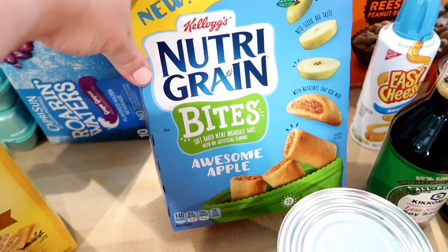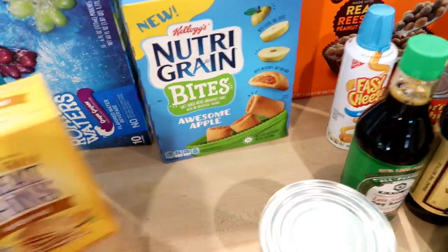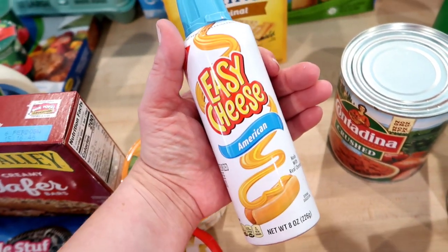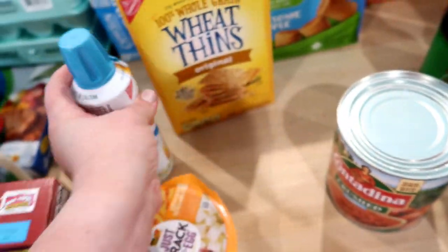Okay, so I got these a few weeks ago, and Connor really likes them. They're just like the Nutri-Grain bars, except they come in little bites, and they're individual pouches, so I grabbed those. I got some Wheat Thins, and then some Easy Cheese because every once in a while I like to buy this. I know it's not healthy, but it is delicious on Wheat Thins.